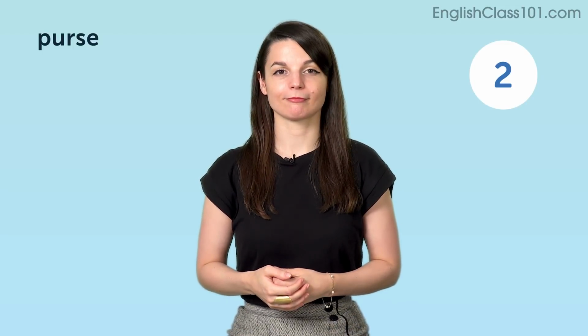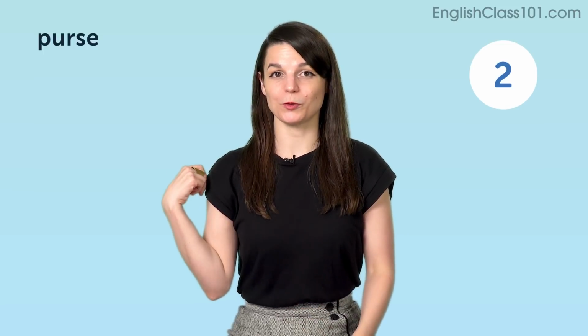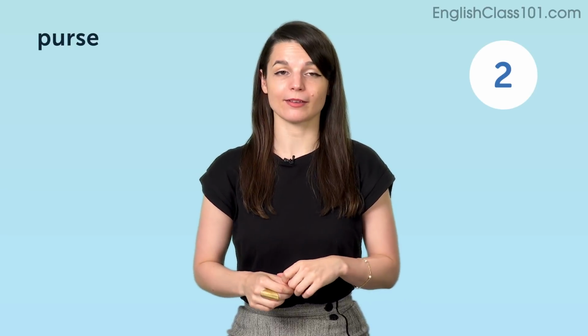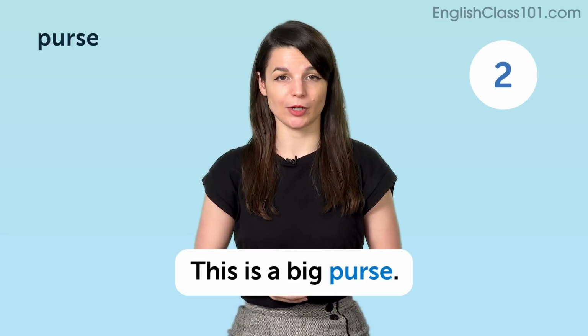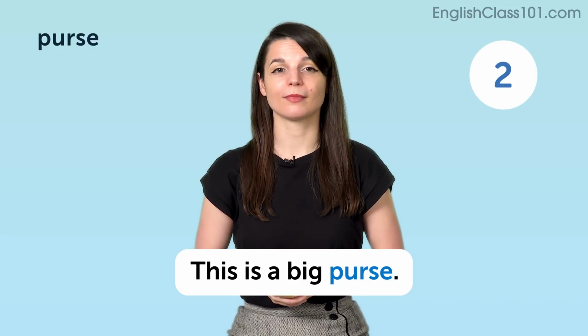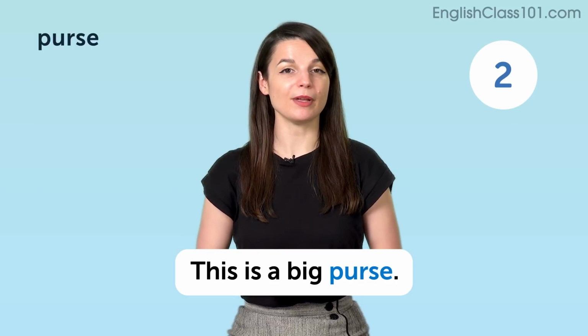Purse. So, purse is used to refer to the bag that we use to carry around the things we need for the day. We tend to use purse to refer to women's bags. This is a big purse.